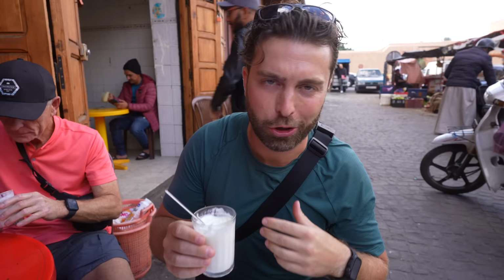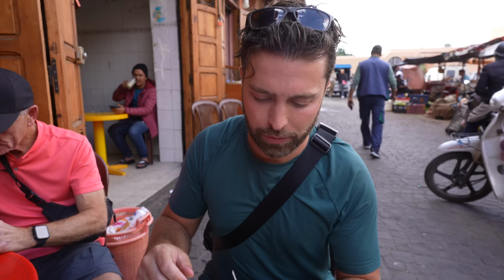Wow, great start. Yogurt and granola is like a staple for my breakfast. This is the best yogurt I've had in a long time. I wish we could buy this in the store because this is amazing. So much flavor. Not overly sweet. That's so good.